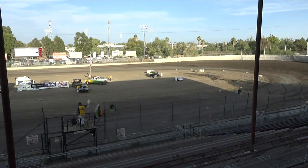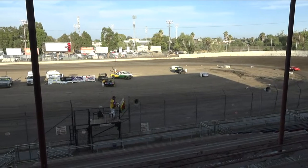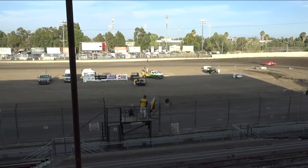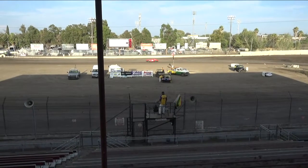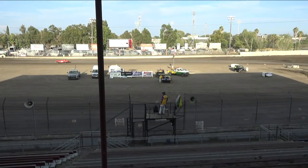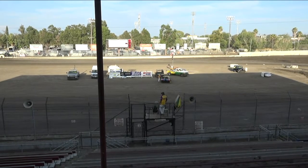Got one car taking some hot laps right now. Something's wrong with Logan Fernandez there, the 14 car. He was going very slow during his heat race, and we just lost the PA system again. But we're going to take an intermission. We got the B-Main for the Jays Mobile Welding Hobby Stocks coming up.